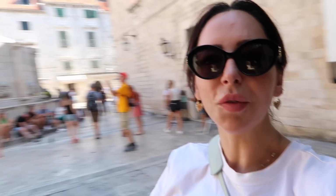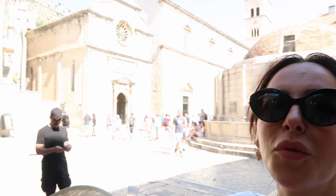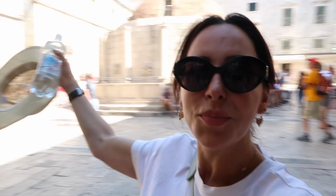It's beautiful. We're now in one of the main squares within the actual walls of Dubrovnik themselves, and some of you might be familiar. That there is one of the many oldest churches. There are quite a few churches built in here, and they were all built in slightly different centuries and decades. That one looks amazing.